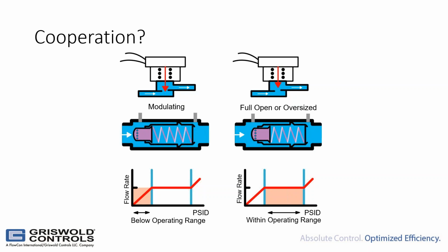Each valve has a purpose. So a modulating valve, its goal is to modulate from some design flow down to fully closed. So it's going to modulate, say, let's just use our 10 gallons per minute that we've talked about. It's going to modulate from 10 gallons per minute down to fully closed, and it will control the flow in that area. Now, that's in an ideal world.